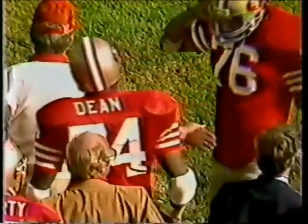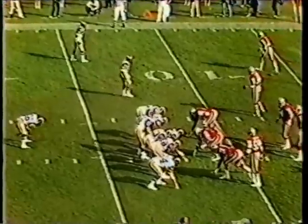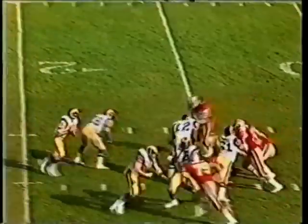Hayden kept that on the string, and they've criticized him sometimes for the strength of his arm, but I think he's got a strong arm. He can get the ball deep and he can throw that intermediate pass with enough velocity to complete it. First down at the 12-yard line.